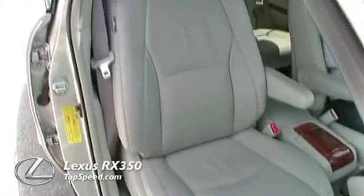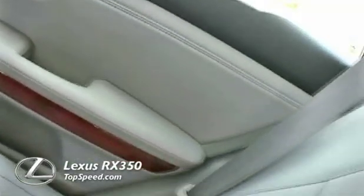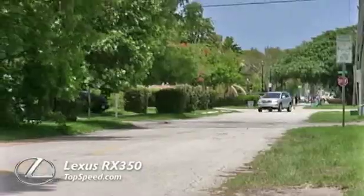It's comfortable. The seats are leather wrapped, which is not standard. It is optional, but the leather is actually a signature Lexus leather, which is really luxurious and really fluffy, and it just hugs you very well, and I like it a lot. This is definitely the best family car, hands down, that I've seen so far. So let's take it for a test drive and see how it does performance-wise.